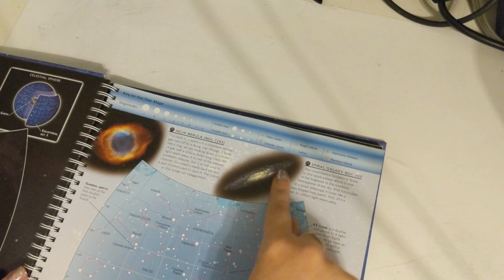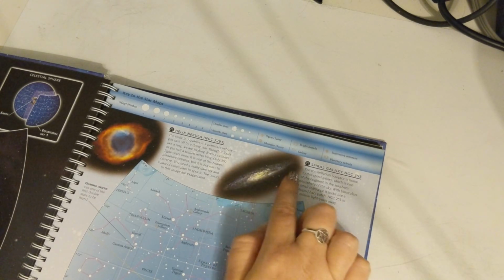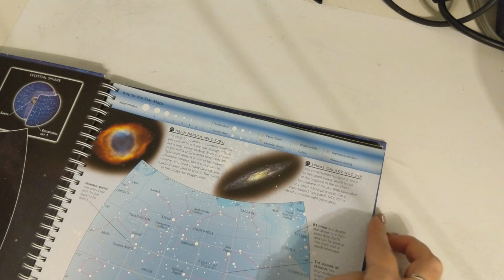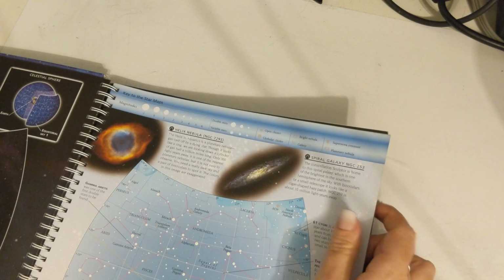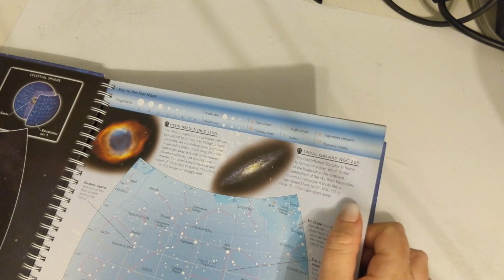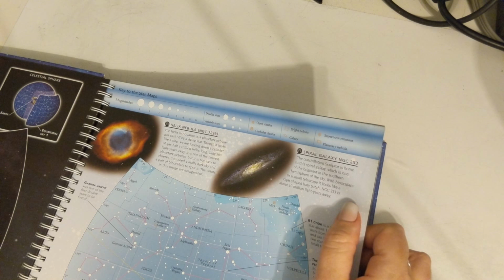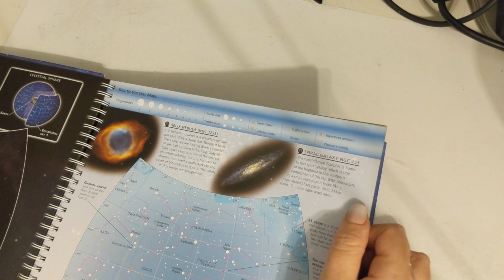Isn't that beautiful? It looks like if you had to draw a picture of a galaxy, like a standard galaxy. The constellation Sculptor is home to the Spiral Galaxy, which is one of the brightest in the southern hemisphere of the sky. With binoculars or a small telescope, it looks like a cigar-shaped hazy patch. And NGC 253 is about 10 million light years away.